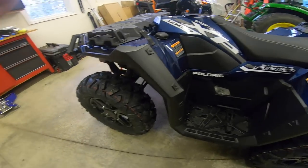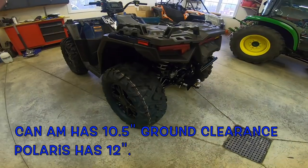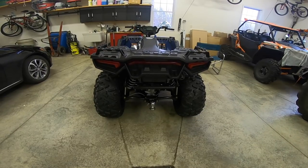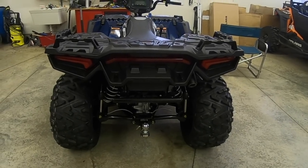So although they've made many improvements on the Can-Am Outlander, including making it wider and adding a torsion bar to stabilize it, it still doesn't have the 12 inches of ground clearance that the Polaris has. And let's take a closer look at these wide tires in the back. They perform extremely well, and I'm very pleased with the new tread pattern.